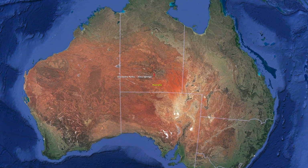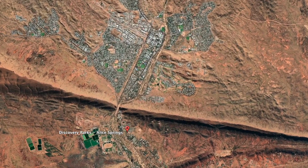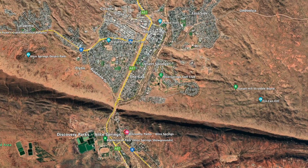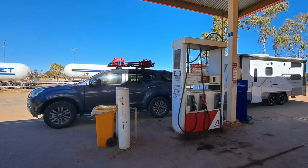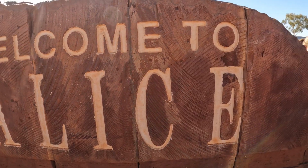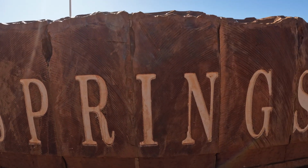Today's adventure on our trip around Australia takes us to Alice Springs in the Northern Territory, where we will visit the West MacDonnell Ranges. With our trusty MUX and Jayco caravan in tow, we checked into the awesome Discovery Park Alice Springs and went straight for the water slide.